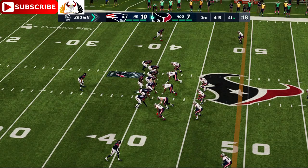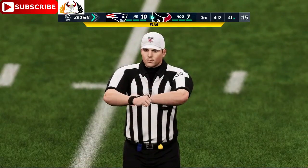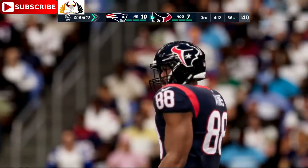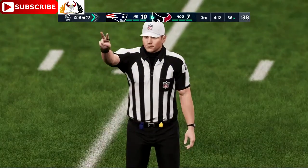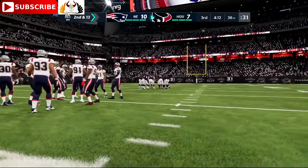Here's 2nd and 8. And movement here by one of the Texans up front. In comes the flag. Offense. Oh, jumping early from his tight end spot. Maybe trying to get a jump start on that route. Yeah, I think you're exactly right about that. And oftentimes when you see that, that means the play call was supposed to come in his direction, and he was eager to go catch a pass.